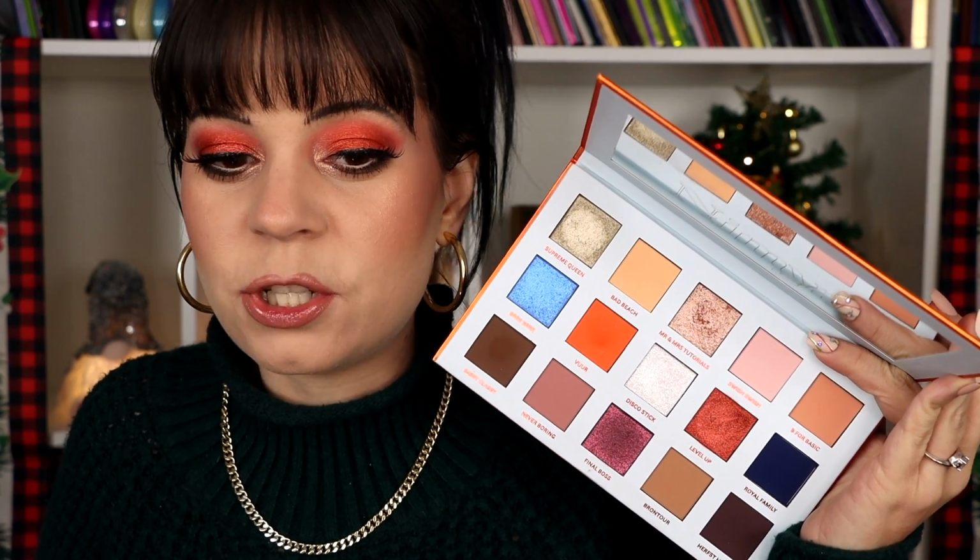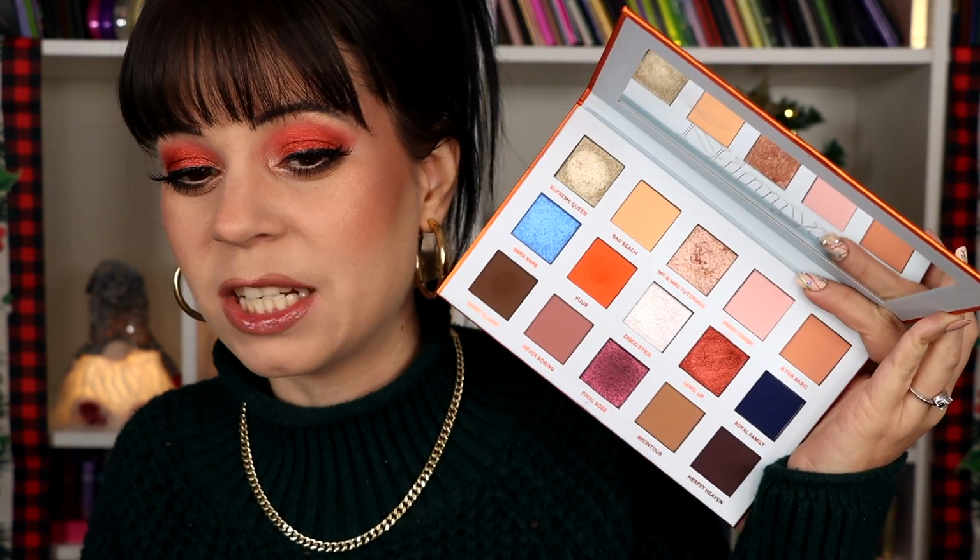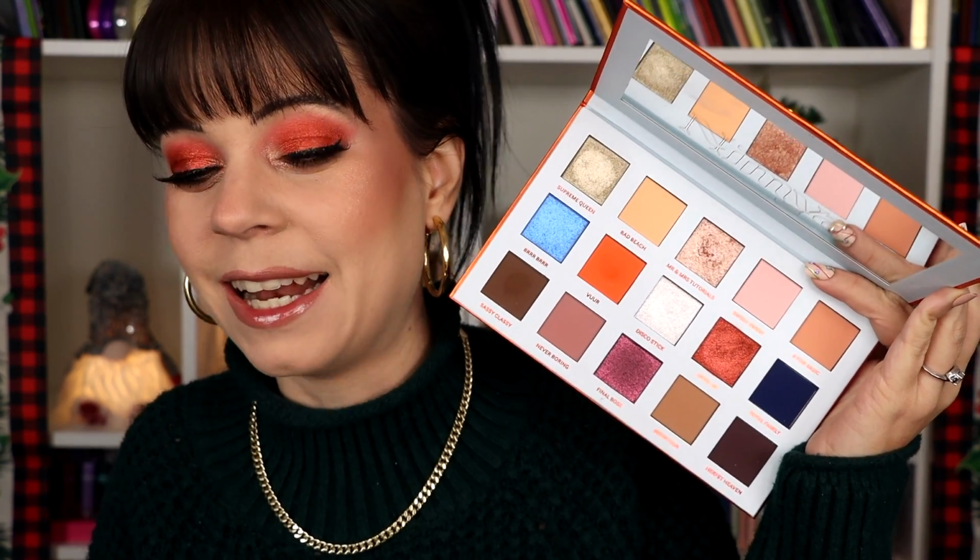I gotta say, I'm so impressed so far by the formula, especially this orange. Like, I put that all over my lids before I topped it with the shimmer, and holy crap, it is so neon. Like, it is neon. It is exactly what it looks like in the pan on the eyes. Like, it is intense. Which I wouldn't expect anything less from Nikki because she does like her pigmented shadows, but damn, I was not expecting that.